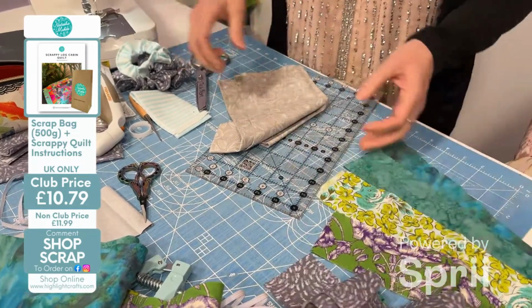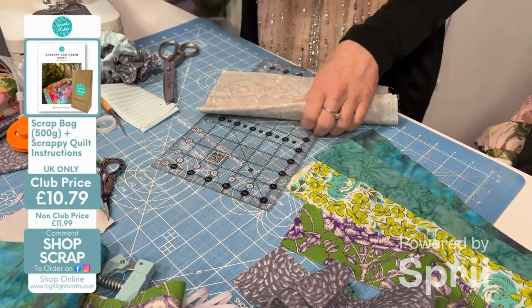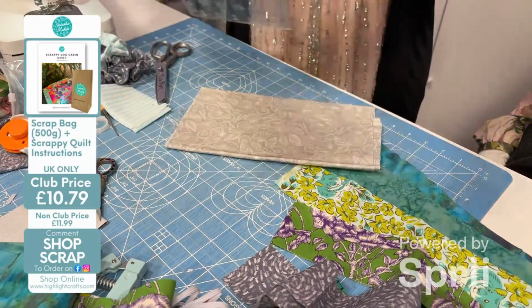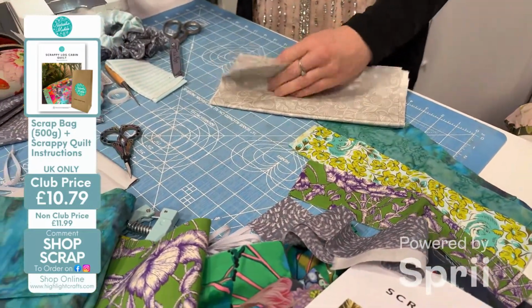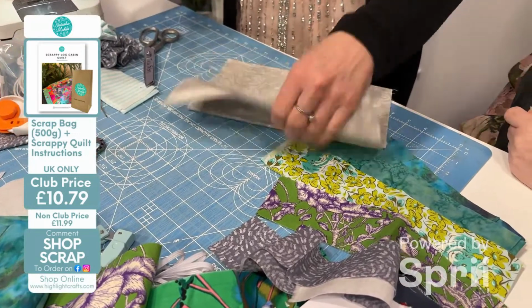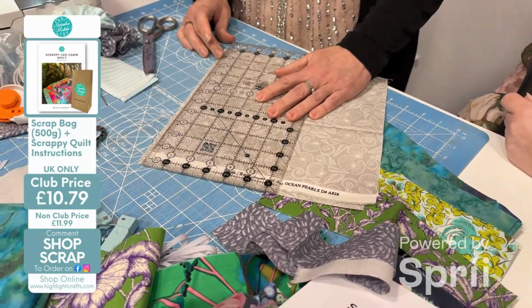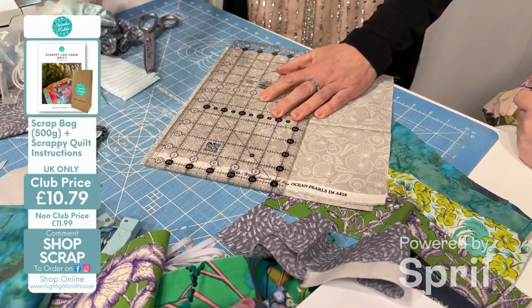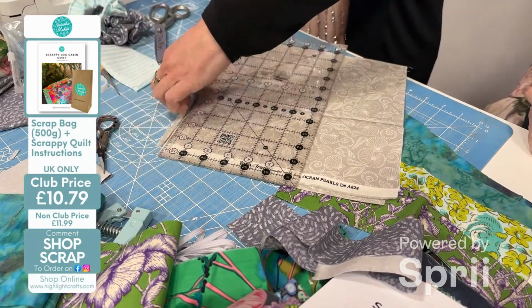It doesn't matter how long they are. When I first started, I just used to sew these end on end on end because they were all different lengths. As long as they're the same width, that's all that really matters. So I'd have this great long strip. It used to go down the stairs and round the corner and along a bit. But for me, it was so meditative.